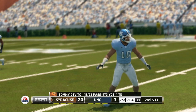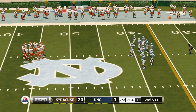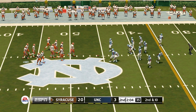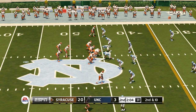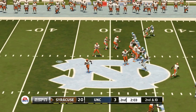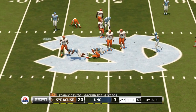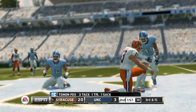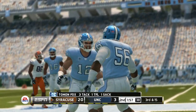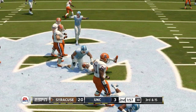Fires incomplete. Second down and 10 to go. Ball on the 46. He's going to try and scramble. And they got it. Absolutely perfect call by the defensive coordinator. He brought just the right amount of pressure from the right direction, and it seemed to confuse the offense.